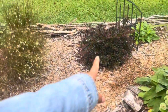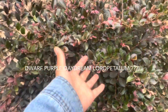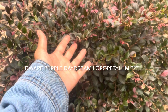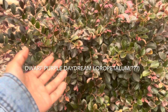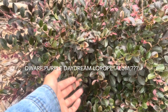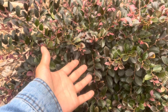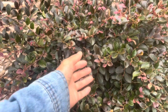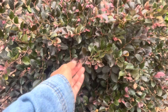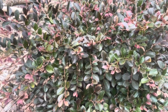And this is a loropetalum. Unfortunately, I do not know the species of this. I believe it may be Dwarf Daydream loropetalum, but I am not sure. I think I may have lost a tag or it did not come with a tag, but I believe this was a clearance plant. So anyway, I apologize, but it is a beautiful plant. Will give you four seasons of interest.